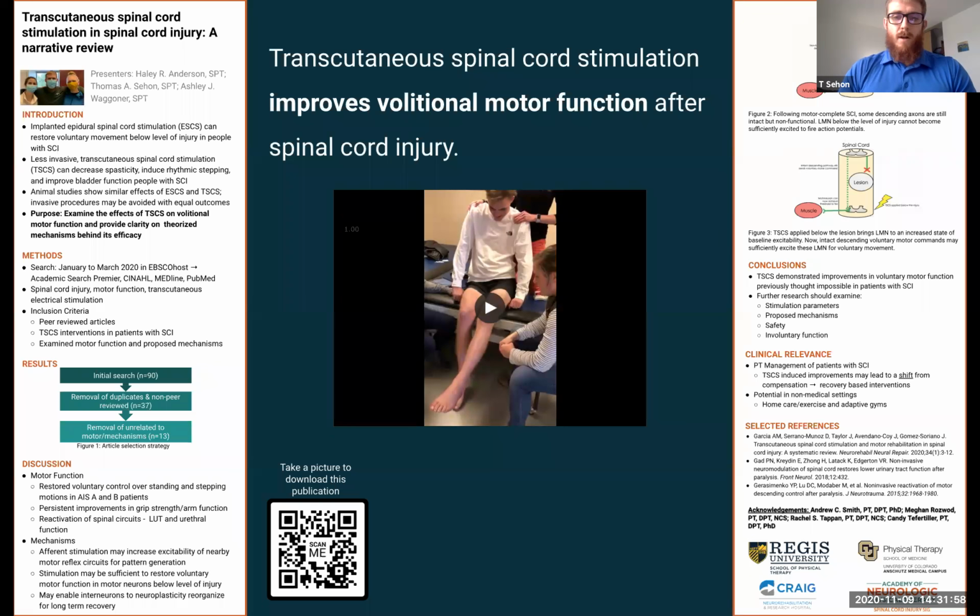Seeing how most spinal trauma does not remove the remaining spinal cord below the injury site, it is possible that there are neurons that remain but are no longer functional. The prevailing theory thus far is that TSCS turns up the volume, in a sense.